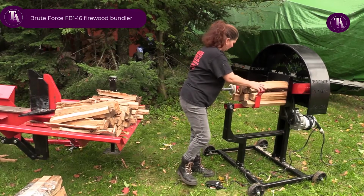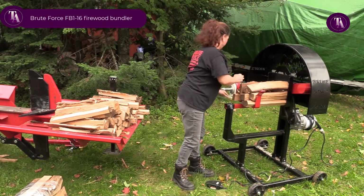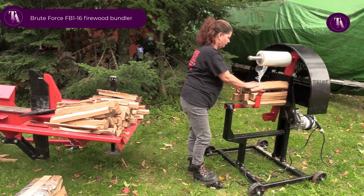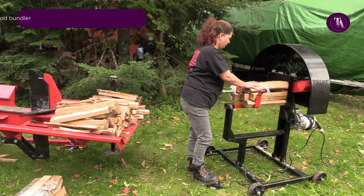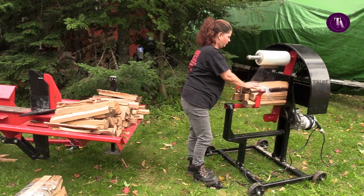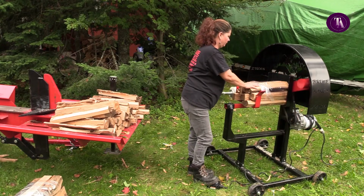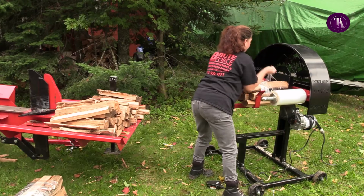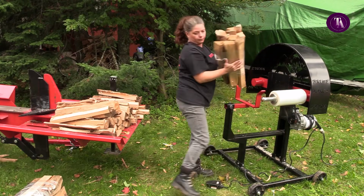Brute Force FB1-16 Firewood Bundler. The Brute Force FB1-16 Firewood Bundler is a commercial-grade electric firewood bundler designed for high-volume production. It produces consistent 1 cubic foot bundles with wood up to 16 inches long.